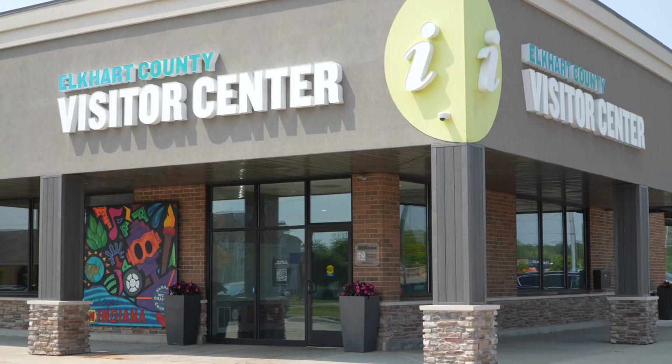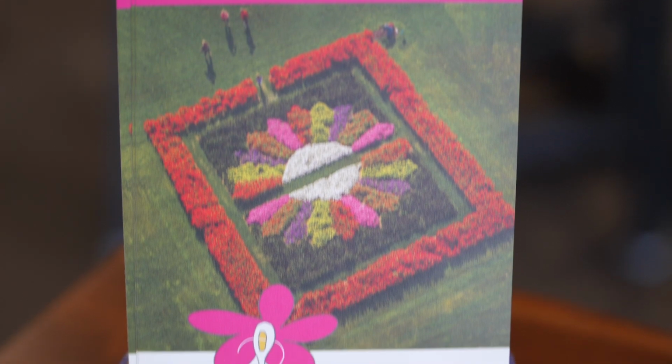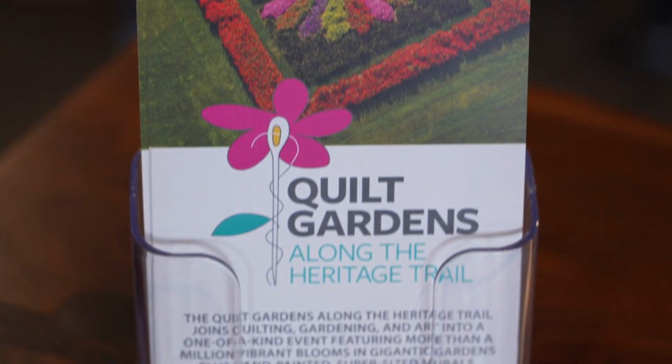And John, how much does it cost to visit these quilt gardens? Well, it's a low price. It's free, absolutely free for all visitors and residents. The maps themselves, when you come in, we will give them to you. We'll explain what's going on and where to go and how to really get around Elkhart County to explore and enjoy it.